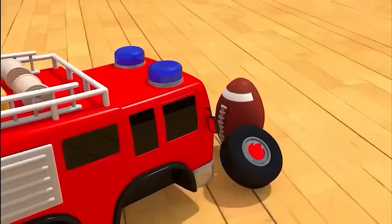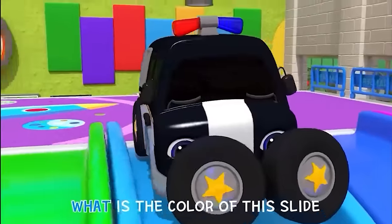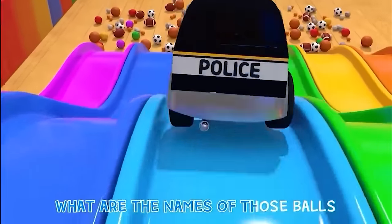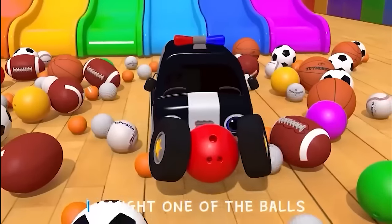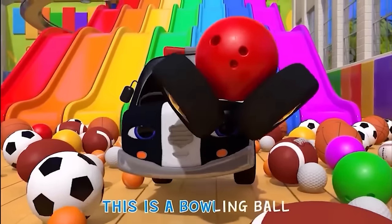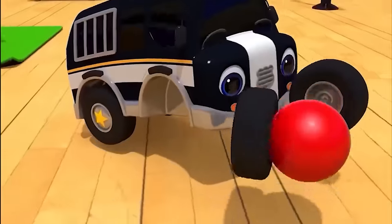Let's stop playing. What is the color of this slide? What are the names of those balls? Slide's color is sky blue. This is a bowling ball. Learn the next colors and balls.